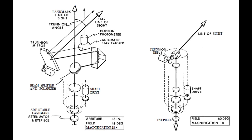The sextant, as seen on the left, is essentially a 2 line-of-sight instrument similar to a sextant a sailor would use. It provides a 28 times magnification for manual use, as well as special sensors for automatic use. It is seen on the figure that one of the line of sights responsible for the landmark side of the navigation angle is undeflected and therefore fixed with the command module.